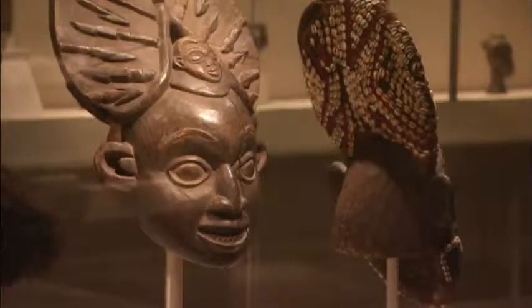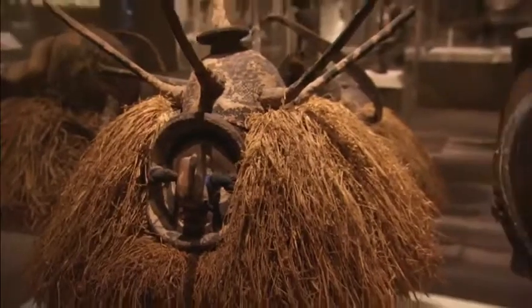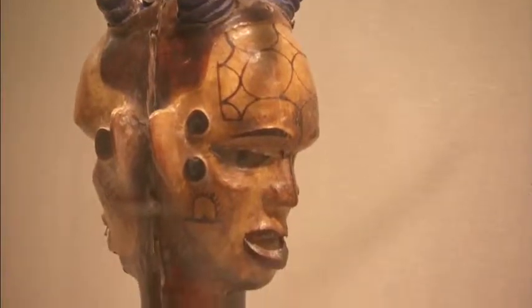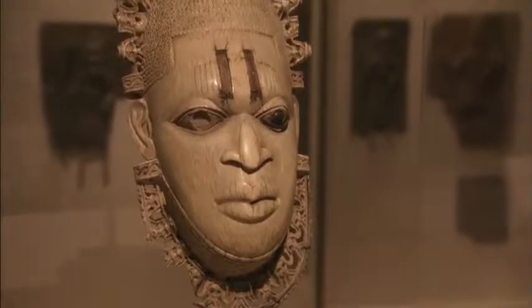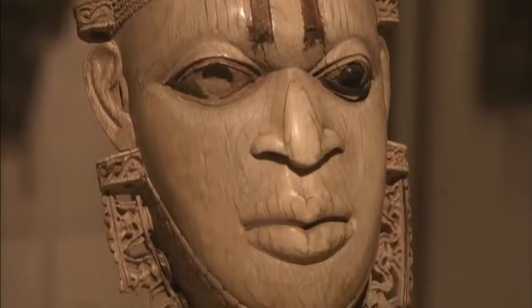African masks made to propitiate the gods have a tremendous power, but they are also harbingers of some of the best abstract art created in the West, which is why people like Braque and Picasso collected African masks. This finely carved ivory mask is from the 16th century West African kingdom of Benin. It's believed to portray the mother of the Oba, or ruler.